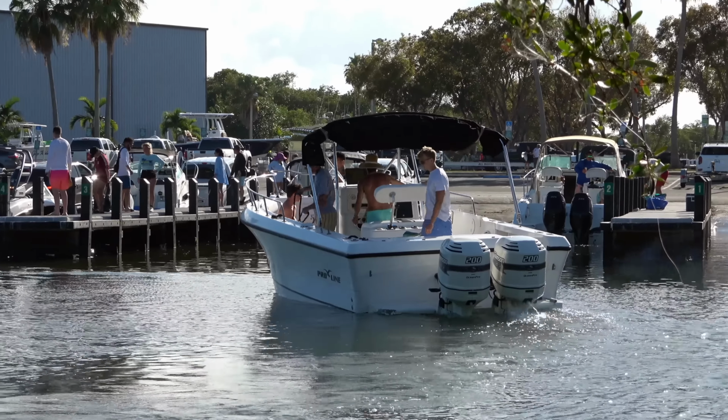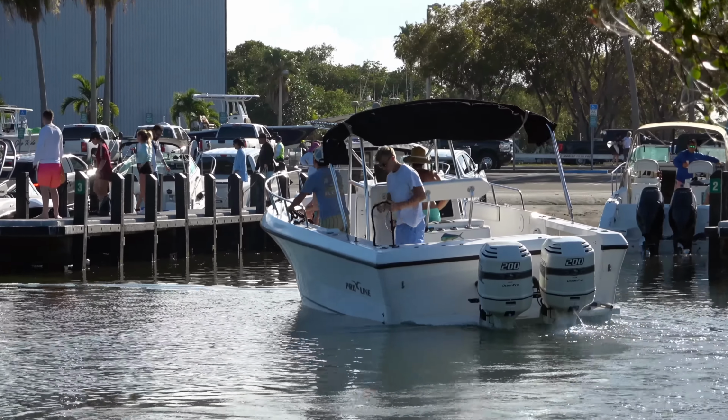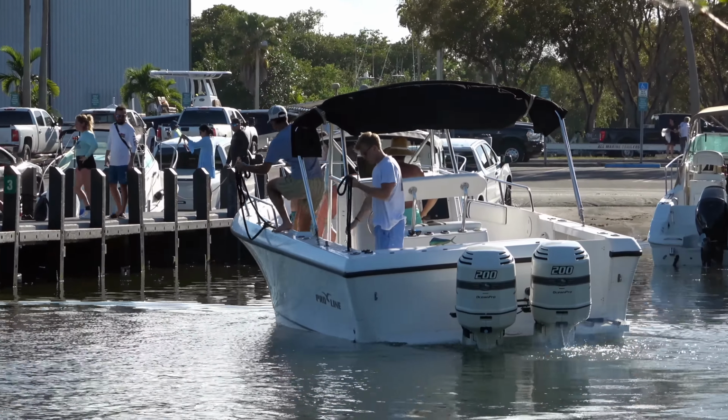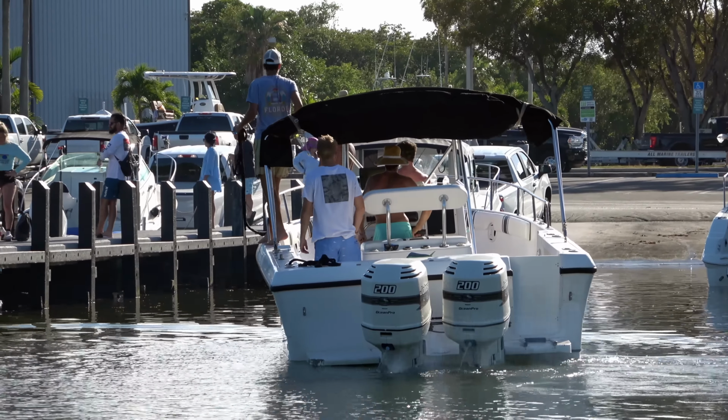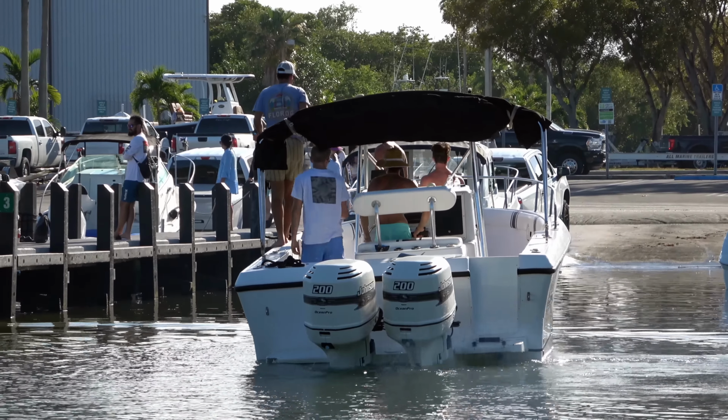So our next crew coming in on approach. So once again, heavy wind today, so they're taking the right angle because they want to come in kind of sharp on the dock. And I think he turned too early.